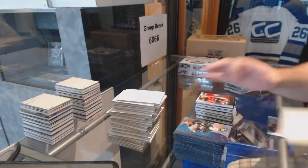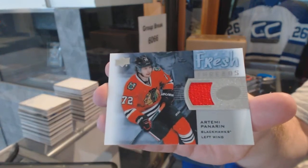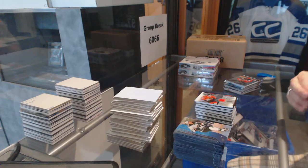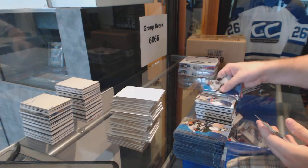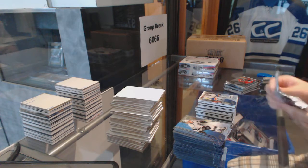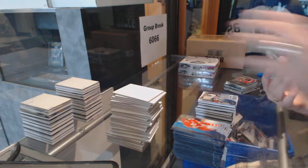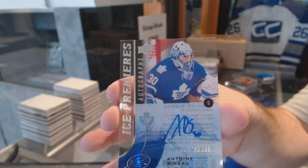We've got the Chicago Blackhawks Fresh Threads jersey of Artemi Panarin. Ooh, we've got for the Islanders J.F. Berube, Ice Premieres. I don't know what it is. Might be the next one if it's filled. I'm not sure. We've got an Ice Premieres autograph, number to $4.99, for the Maple Leafs, Anton Bibeau.